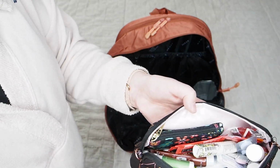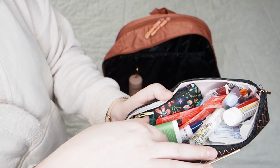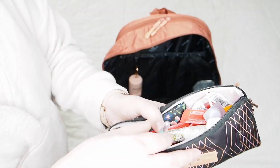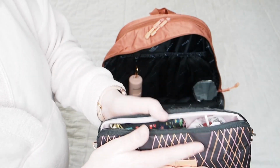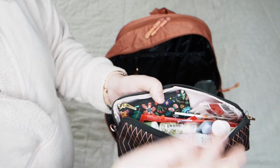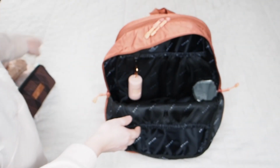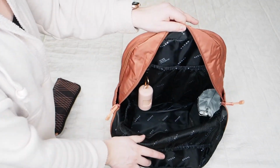So I have everything in here. I have Band-Aids and medicine for the kids, deodorant for me, medicine for me, a thermometer, everything I could possibly need, and I even have some lollipops for any boo-boos that happen. Lollipops just make everything better. So I love that. It holds so much. So now you can really see the inside of the bag.